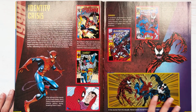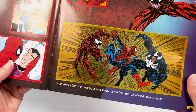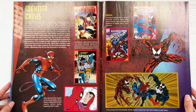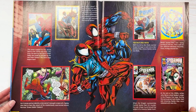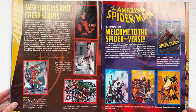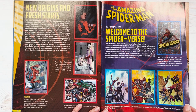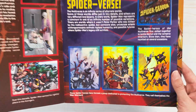My favourite sticker out of any of the books we've done is this one of Carnage, Venom and Spider-Man. Oh, I love it so much. And it's gold and it's shiny and it makes my heart happy. And then for the middle portion, we had a full Spiderverse one. So there's some really shoddy sticking in at this portion, but again, all of the stickers are holographic.